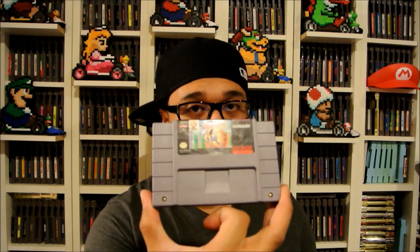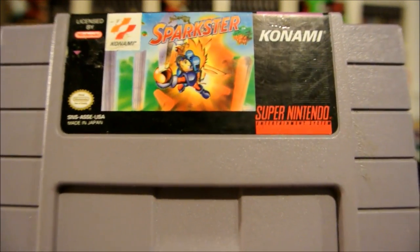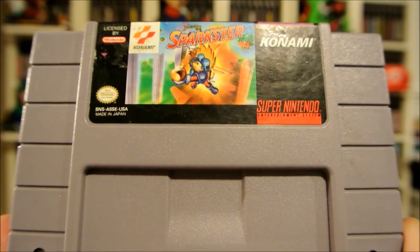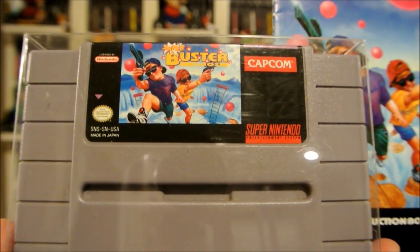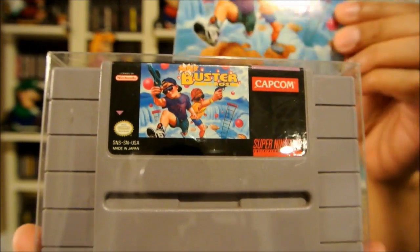Okay. More deals via Facebook. This one was from Matty J. Thank you so much for this. I really appreciate it, bro. We got Sparkster for Super Nintendo. This is a really hard game to find in the wild, so getting it from Matty J, I really appreciate it. He gave me the homie hookup price-wise. We got Super Buster Bros, the cart and the manual. Again, really good price. I mean, it was far less than eBay, especially with the manual.